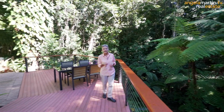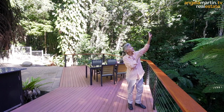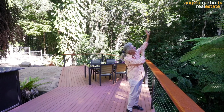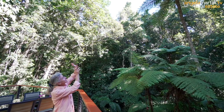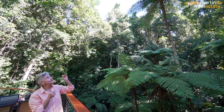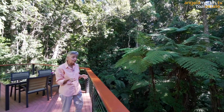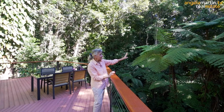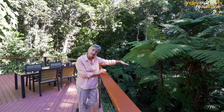The dappled light is absolutely stunning. I don't know if you can see, but we've, in fact, have a look. We have got tree ferns that are just beautifully patterned. And again, I keep going on about this, but you really do have to be here to experience it. It is peaceful, it's tranquil, and the rainforest goes about another 100 meters from the front of the deck.